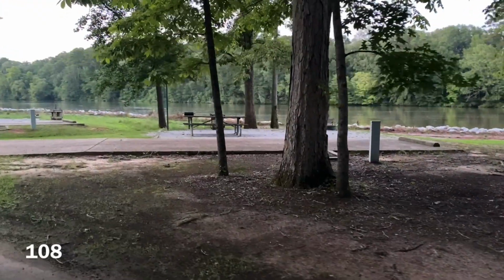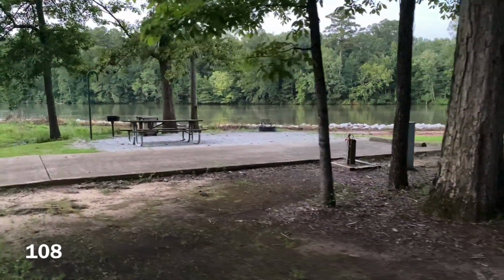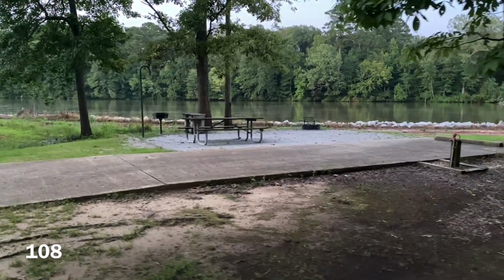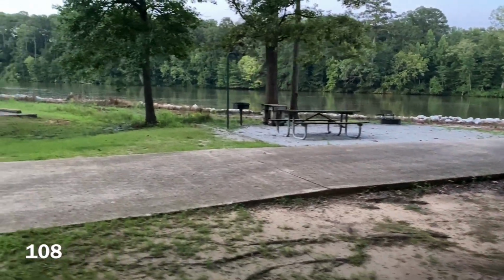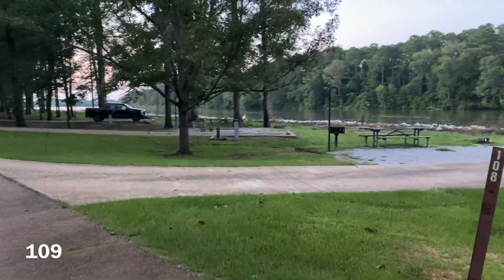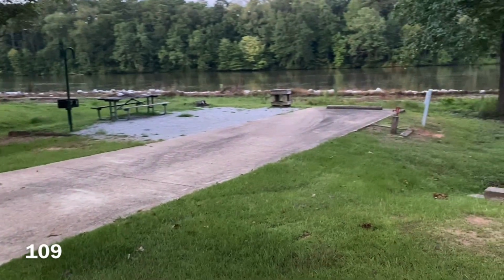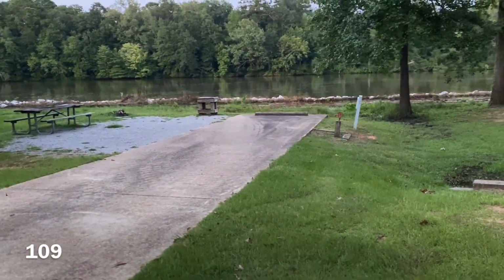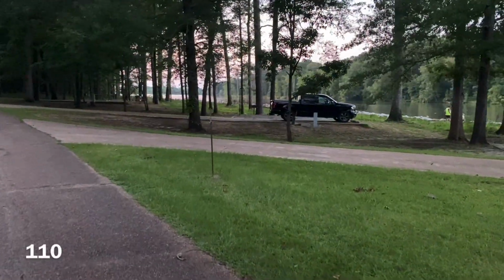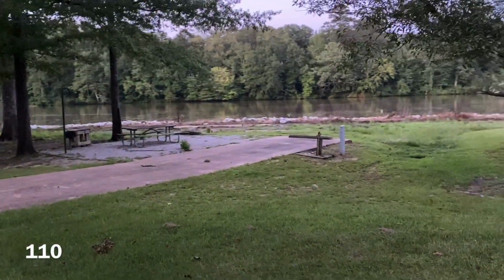And right next to it, you got 108 alongside. Here, not as many shade trees around it, so a little more out in the open, but along back inside. 109 is definitely lacking of shade, so you'll be out in the full sun all the time here. 110 along back in sight. A few more shade trees around, but kind of open back at your camp pad.